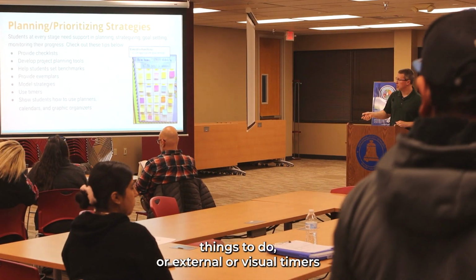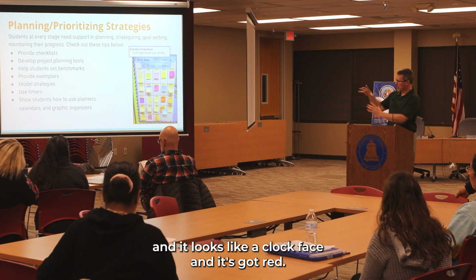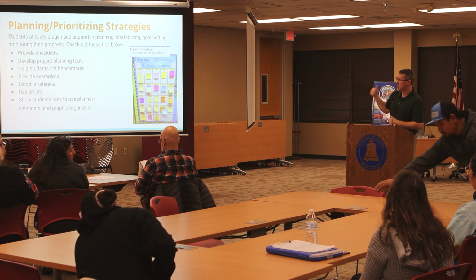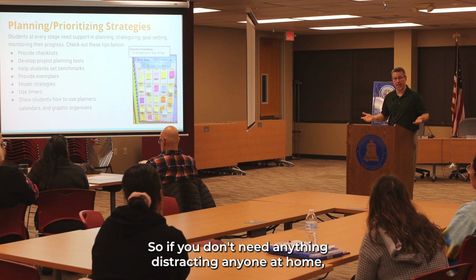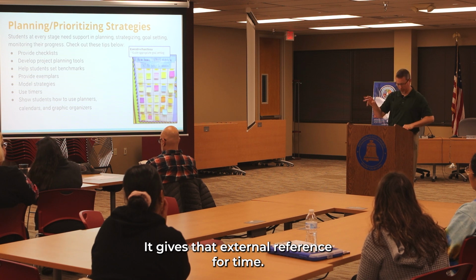One of my favorite things to do are external or visual timers. You can get them online. And it looks like a clock face, and it's got red. And as the timer gets closer to 0, there's less red. You can get them with and without buzzers. So if you don't need anything distracting anyone at home, you can just throw it up where the kids will see it and walk away. It gives that external reference for time.